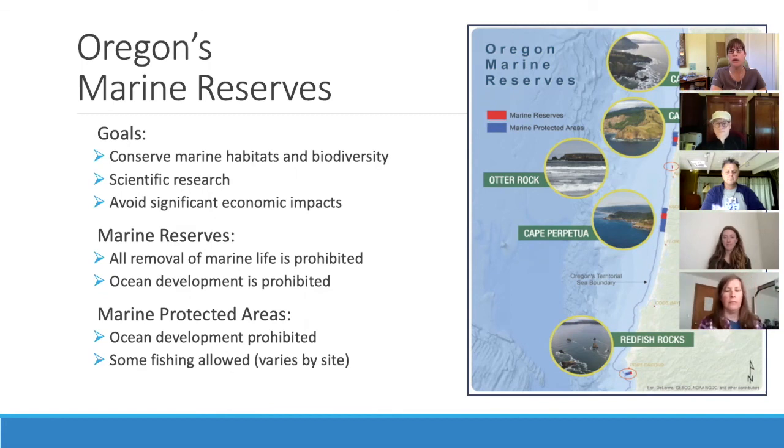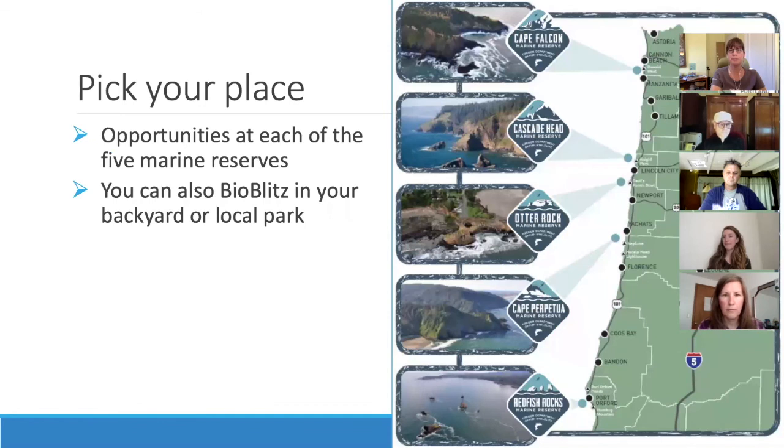So marine reserves are areas where all removal of marine life is prohibited and ocean development is also prohibited. And then marine protected areas, or MPAs for short, are adjacent to the marine reserves, and ocean development is still prohibited, but some fishing activities are allowed, and the specific rules vary from site to site. And lastly, it's just important to note that marine reserves and MPAs are open to all non-extractive activities, including boating without fishing equipment deployed, beach walking, surfing, and tide pool exploration.